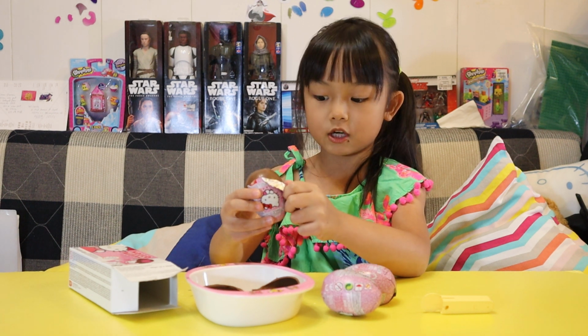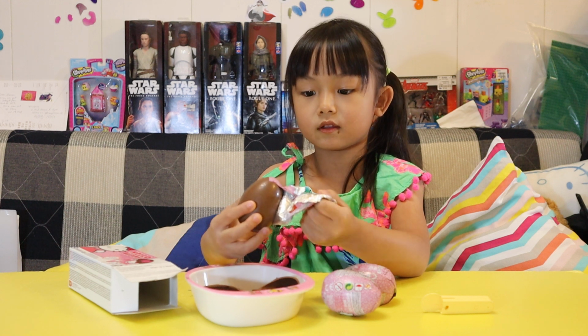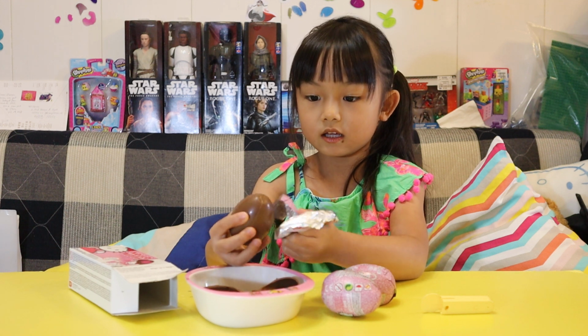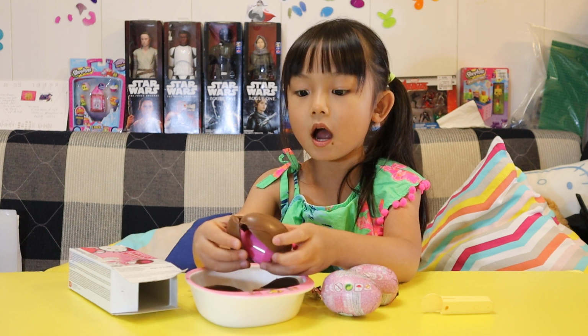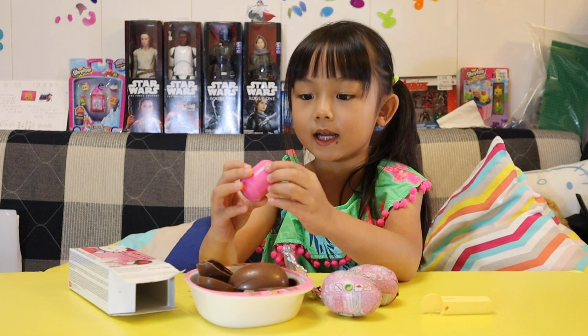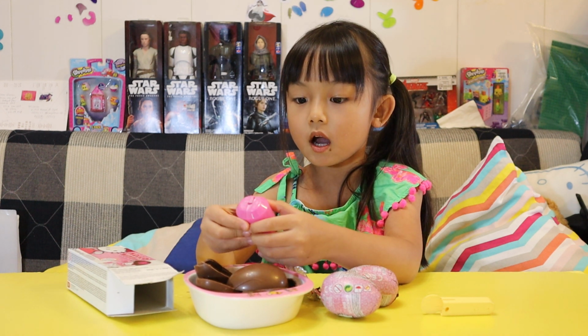Where am I gonna put the trash? Just put it on the table. Oh no, this chocolate is edible, that's why we put it in a bowl, right? Don't waste the food, right? Oh, the capsule is pink. Remember you went to Laos and you saw all those people who don't have food or have little bit.